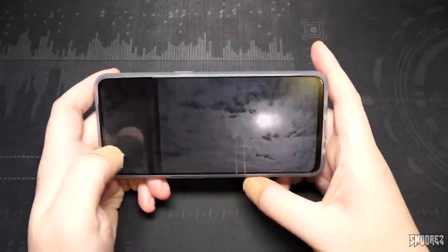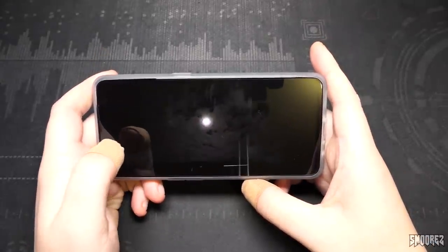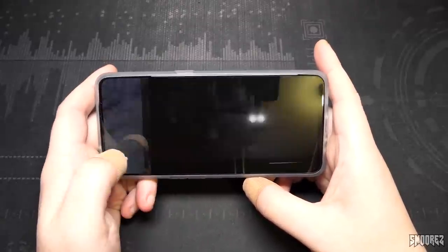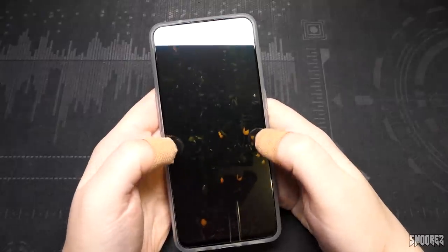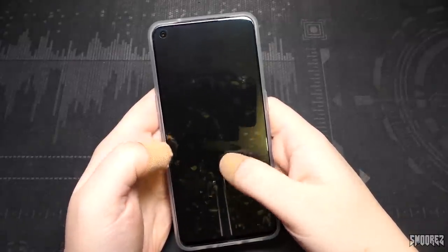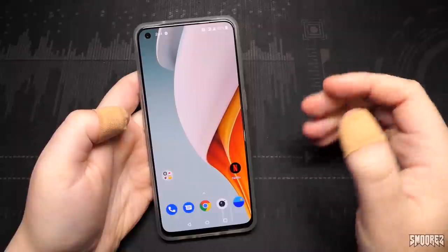And night mode as well turned out fairly good. I took a couple of photos of the moon, and that definitely did brighten them up. That's ultra-wide as well, by the way. And the lemon tree at night with the LED flash on, you can barely see it, but hey, it's alright, it will do. For most people's needs, this camera setup will be quite sufficient.